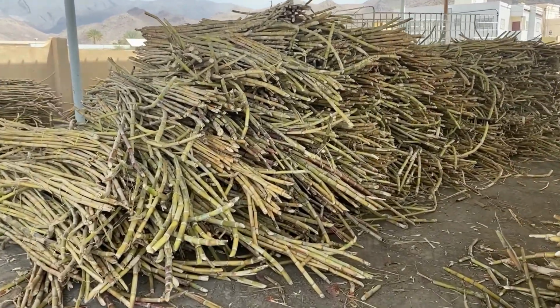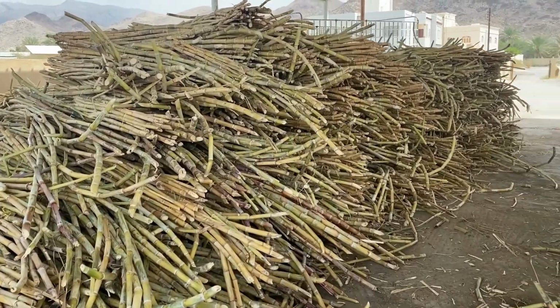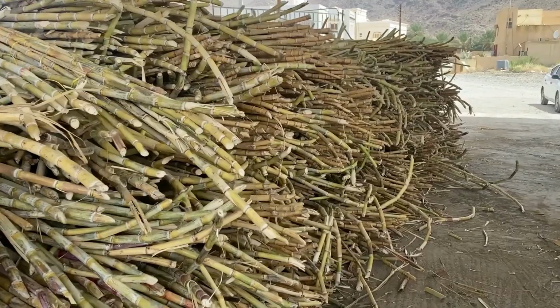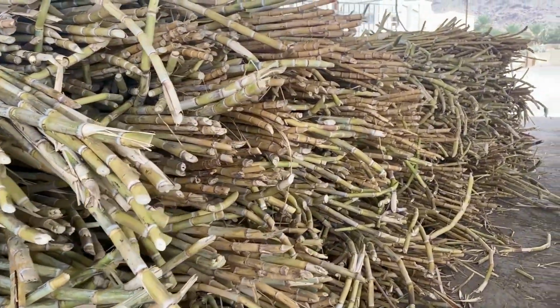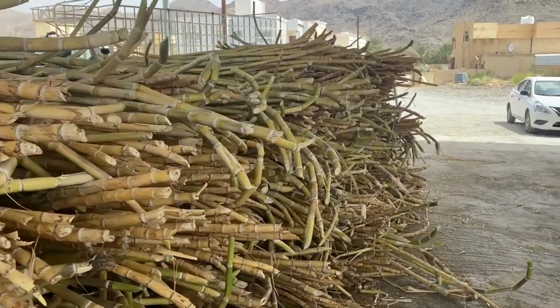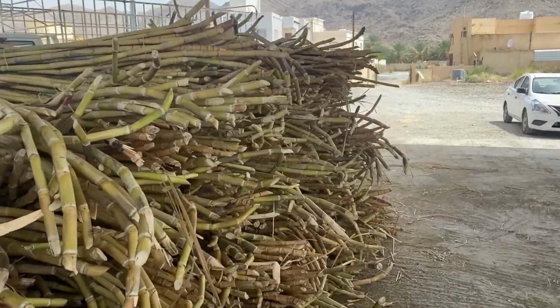When the time for harvest is due, the workers prepare the sugarcane in the farm by cutting and cleaning them from dry crusts, tying them in bundles, and preparing it for the factory for squeezing of sugarcane juice.